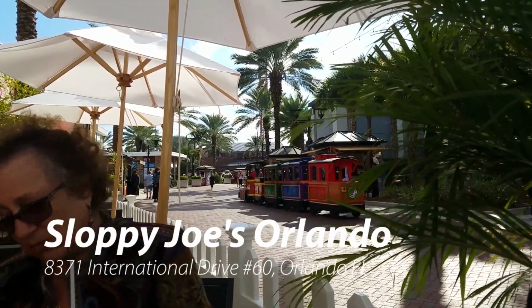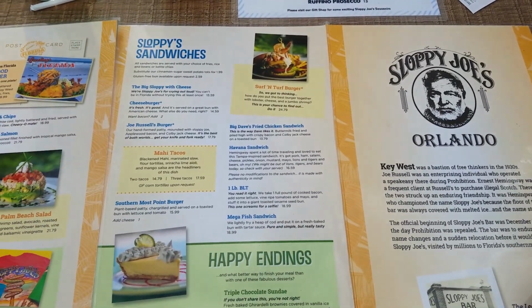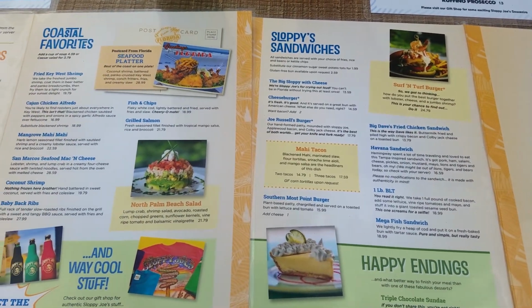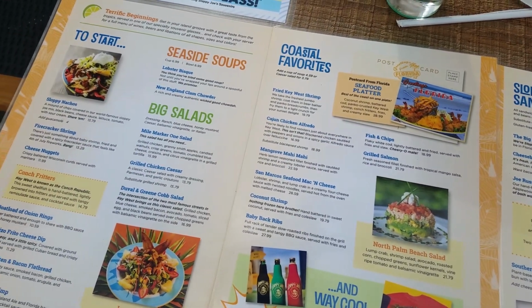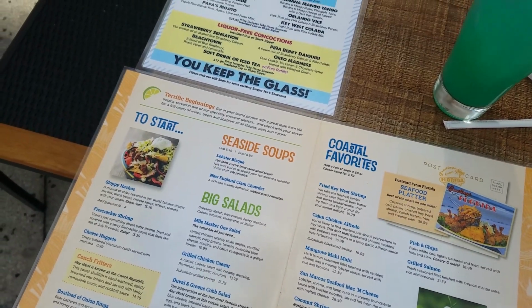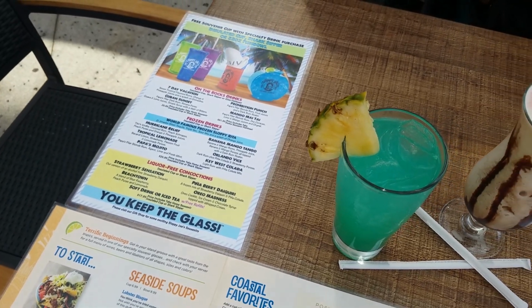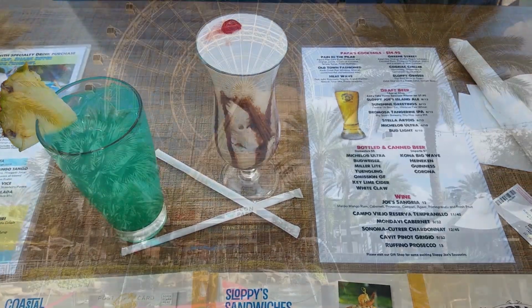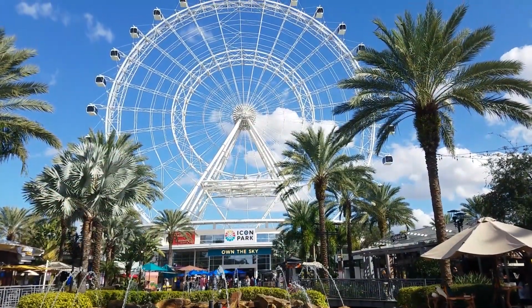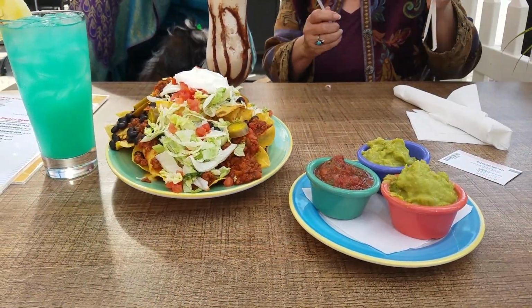While we were there, we went over to Sloppy Joe's Orlando. Now, yes, this looks like Sloppy Joe's in Key West, but this just opened here in Orlando just before we got to go to Icon Park. And it is quite the place. Now, you can get the drinks and the souvenir cups to take home. We don't have space for souvenir cups. Right. And you've got a beautiful view of the wheel while you're dining. Look at those nachos. Yeah, that was a great little break. It was.